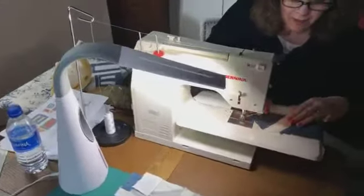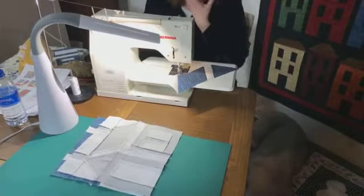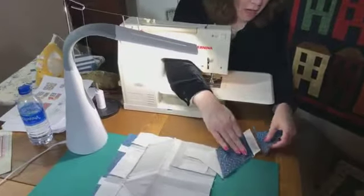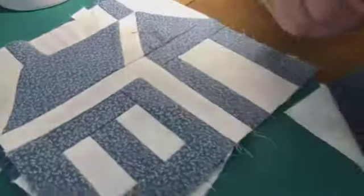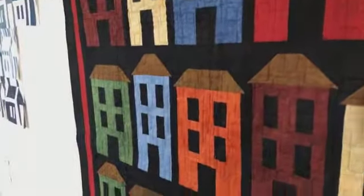Let's see if there's any questions here real quick. Where's the free pattern posted again? On All People Quilts. That's for the free pattern for the houses. This house, the schoolhouse, and for the free pattern on mine, it's Open Gate Quilts. Okay. So All People Quilts for this one, and Open Gate. OpenGateQuilts.com for that one. And it's the free PDF pattern.